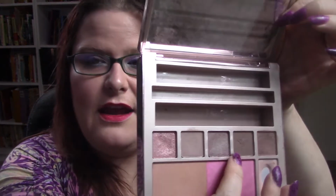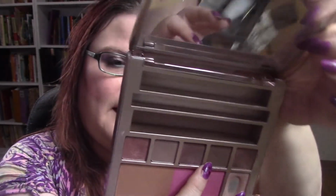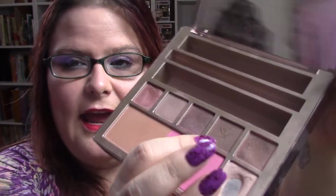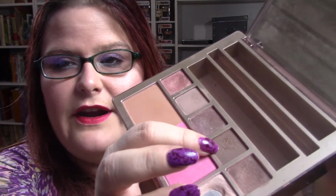And for the letter D, I'm going with the Naked on the Run palette, and there's a shade in here called Dare, and it is this shade right here, I believe. Let me see. Yes, it is this shade right here. And as you can see, very, very little use. This is a nice matte shade. So that's what this looks like right there. So yeah, I want to completely use that up.